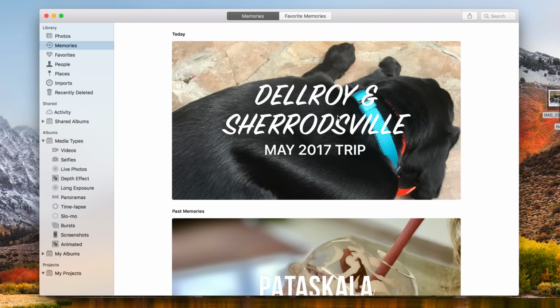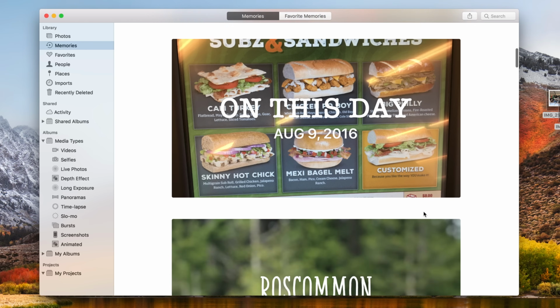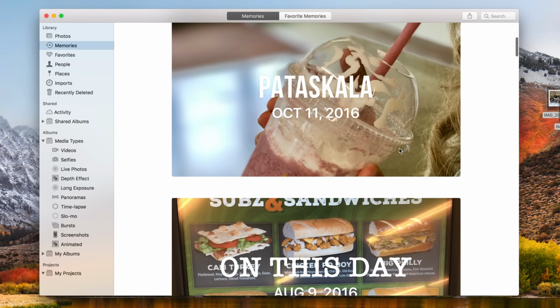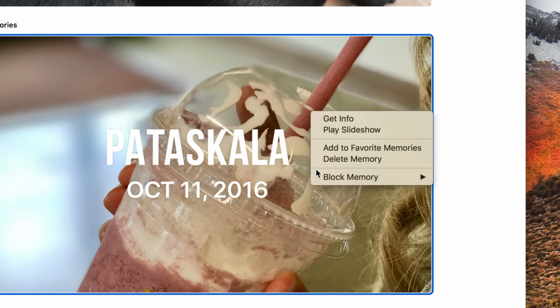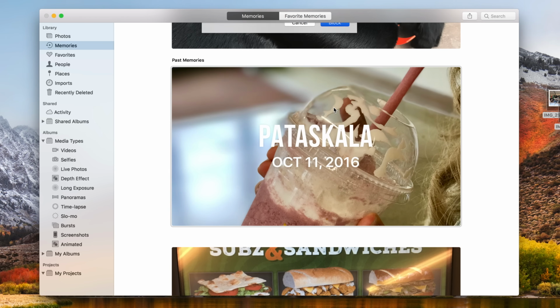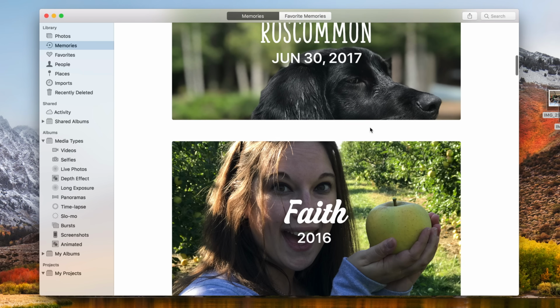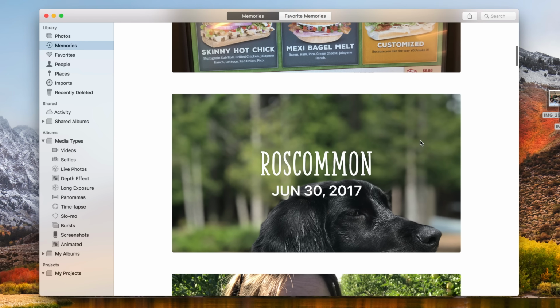Inside of Memories, we now have 2 tabs at the top for all memories and your favorite memories. You have new options when you're selecting different memories on the list. So if I go down here to Pataskala or On This Day, these really don't have a lot of meaning. They were just random photo shots that I had taken for work, so I don't really need these. I can actually now right click and block this memory based on certain criteria, whether it's the date or the place. So in this case, it's the place, and I can choose place as my option, and anything from that location will be blocked from a memory.